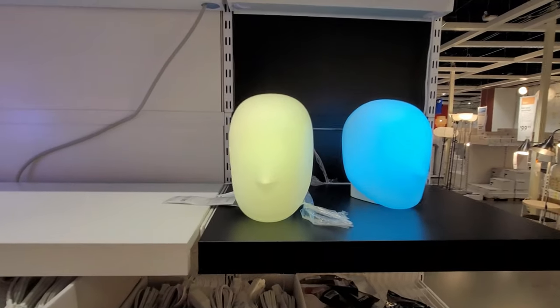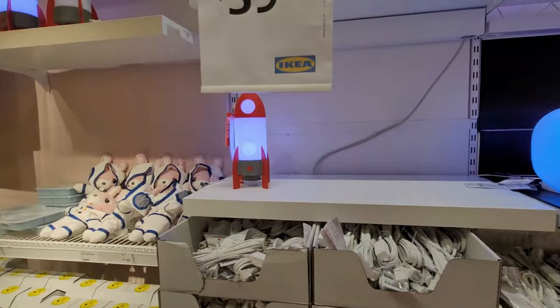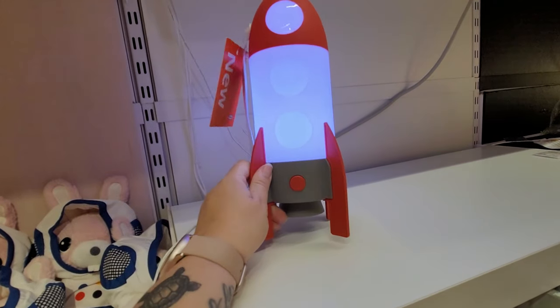That's kind of creepy. It's like a face, I think. But these are cool. I like the little rockets. These are new for $29.99. That feels kind of cheap.